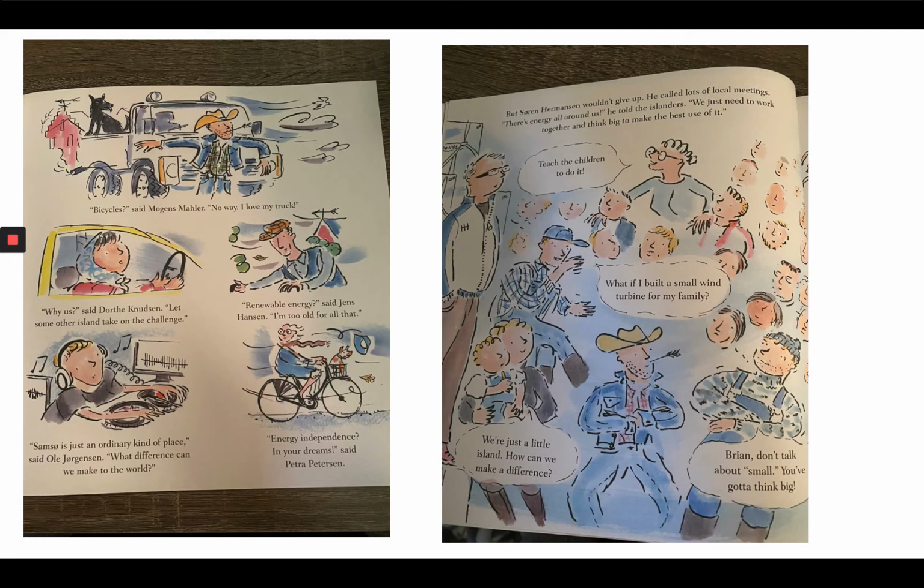But Soren Hermansen wouldn't give up. He called lots of local meetings. There's energy all around us, he told the islanders. We just need to work together and think big to make the best use of it. So it sounds like their first solution to become energy independent didn't work so well. A lot of the adults weren't big fans of it. They were kind of set in their ways.